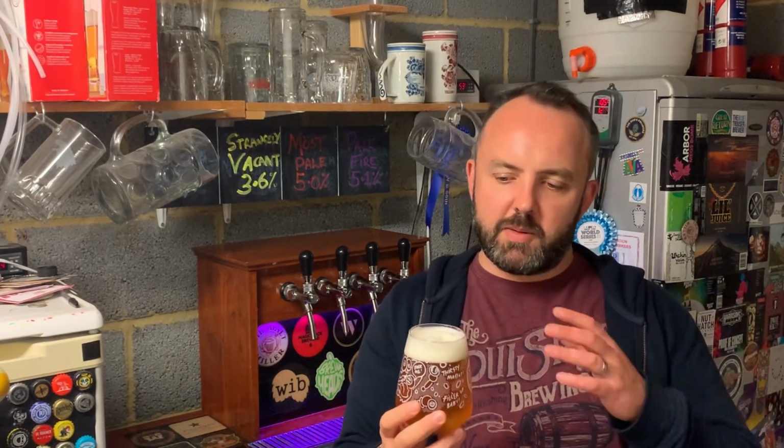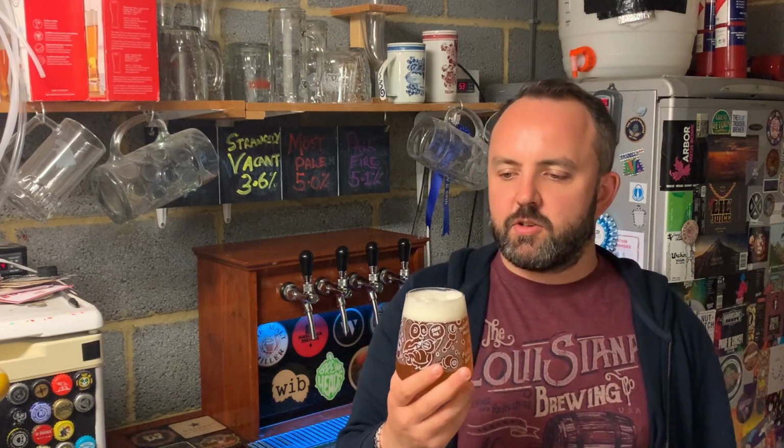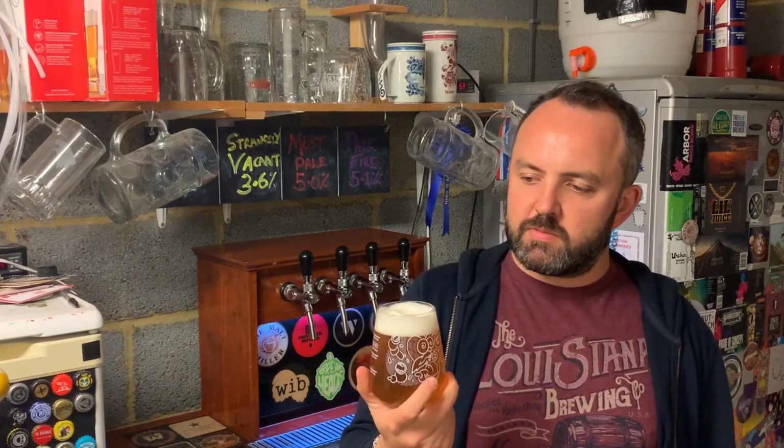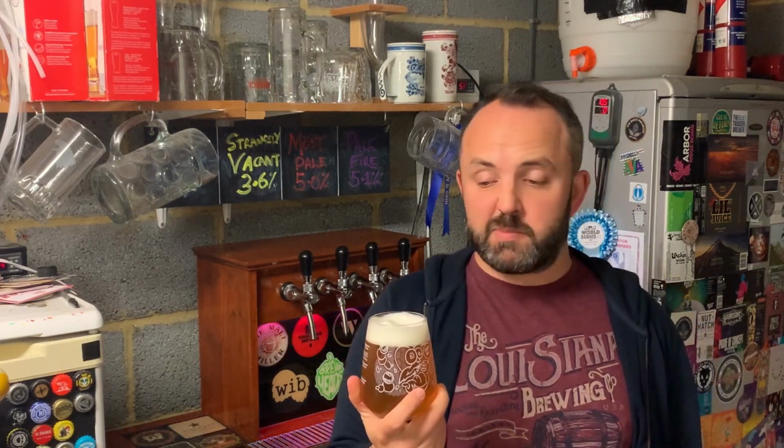I think perhaps the change in base malt on the recipe has maybe affected the head retention a little bit. I don't know if that's a thing or not, whether different base malts will have an impact in that sense, but it's not too far off the usual hop tester recipe. So let's get into having a look at the beer itself and seeing what we can get aroma and flavour wise.